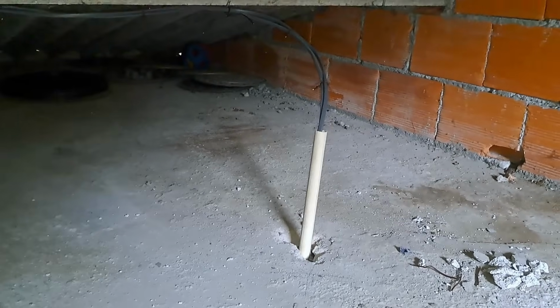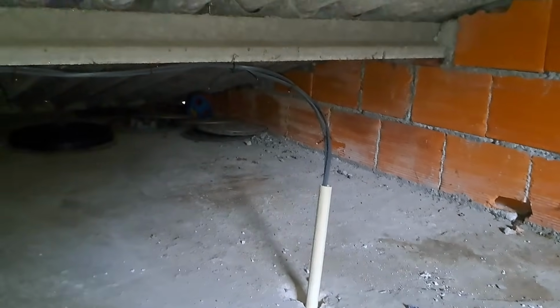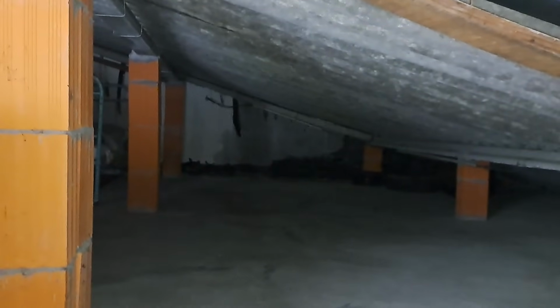This is the pipe coming up above the fuse box with the wires, and they run right along the whole way down to the bottom. I'm not going to go down there, up this wall and then through the far wall, which I'll show you in a second.